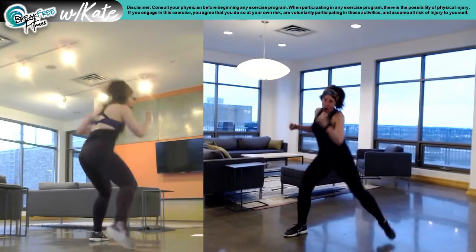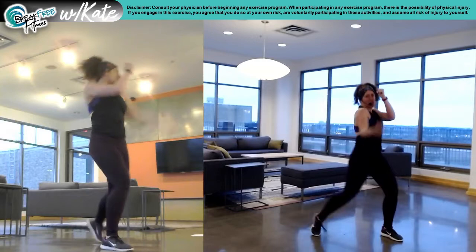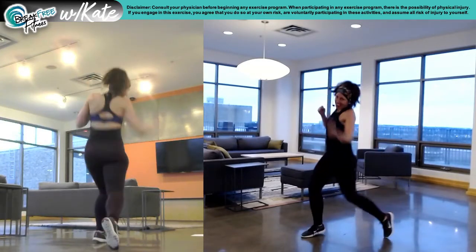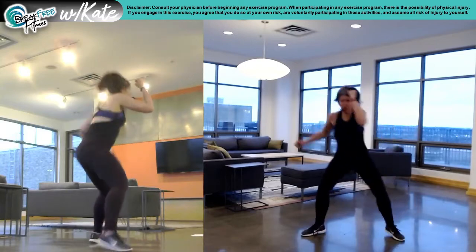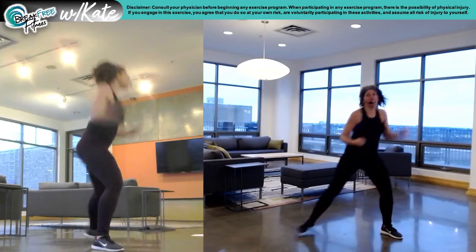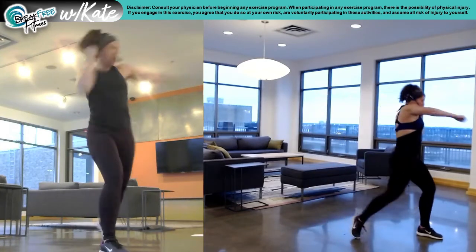Single uppers, go. Powerful punch. This is one of my favorite punches. I feel very strong. You could try to imagine how you're punching, that helps. Okay, let's do the hook. Double bob, hook punch, hook.